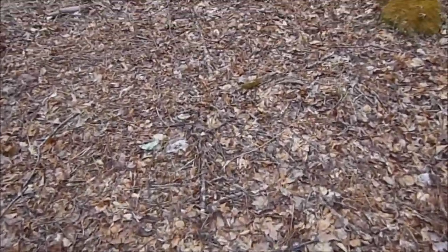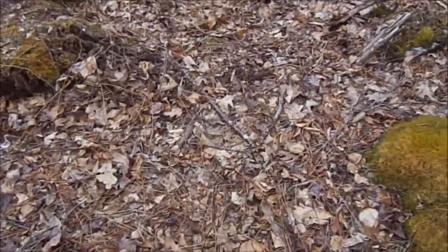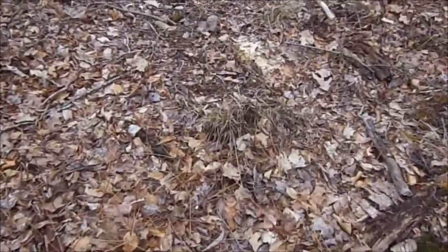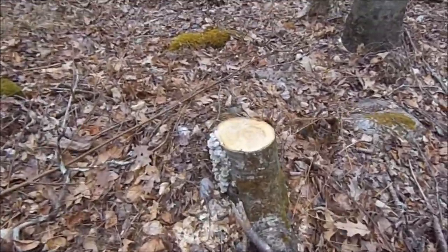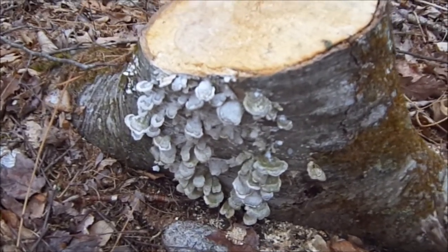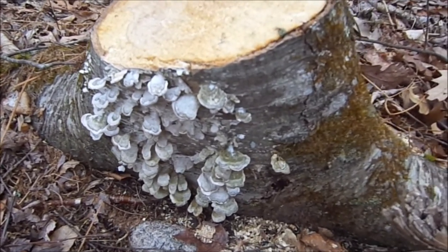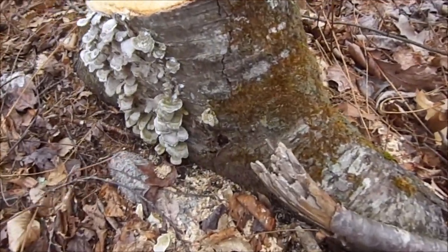Take another short walk. Not going to stay out too long today because it's a little bit cold. Just getting my inspiration for my daily nature journal. Here's where we had to cut down a tree. Stump, some fungus growing on it. Oh look, when they cut down the tree, some of the lichen must have fallen out.